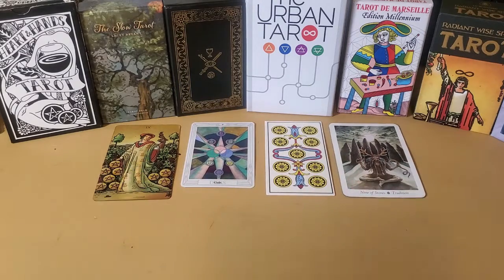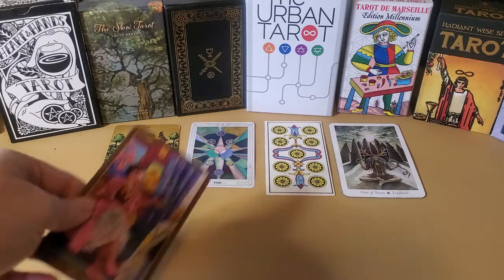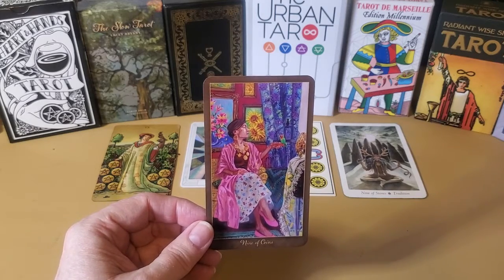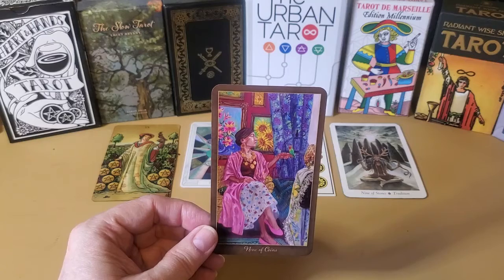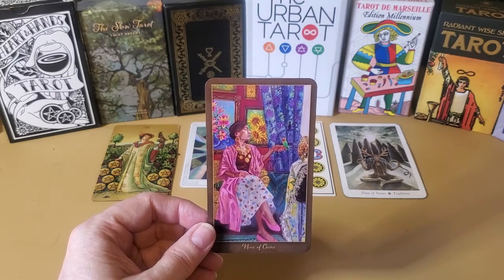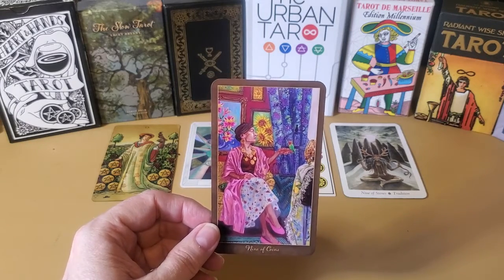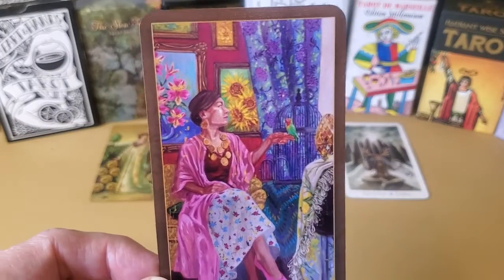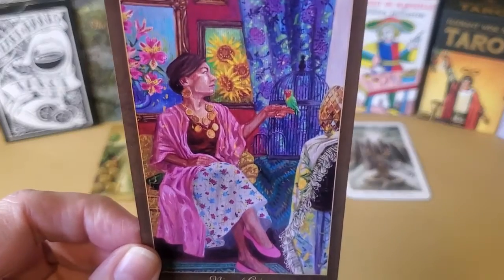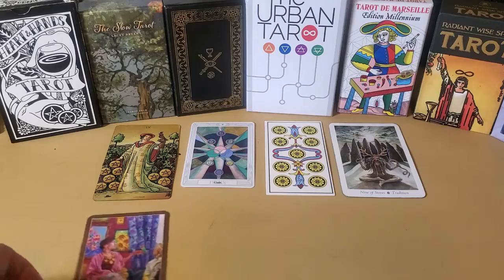They're not simply a woman with a bird. The Slow Tarot does depict a woman with a bird. However, rather than being in a garden, it looks like she's in a drawing room. You can see paintings behind her. She's simply staring out the window and enjoying all that she has. It's a very beautiful depiction. I think one of the reasons I really like it is the sunflowers in the background. We all know that's a thing for me. And the fact that it's a different type of bird. It's not a hunting bird, but a pet bird.